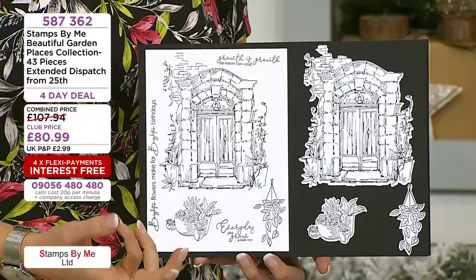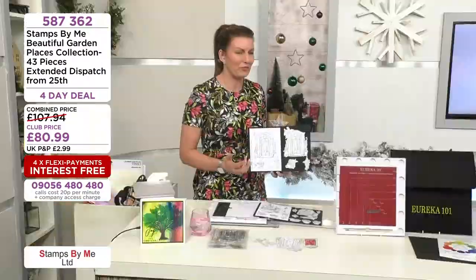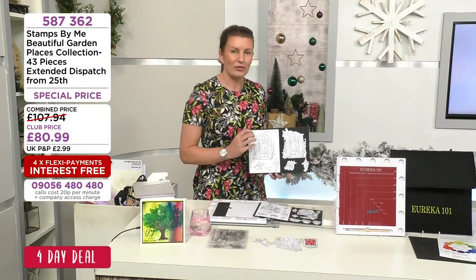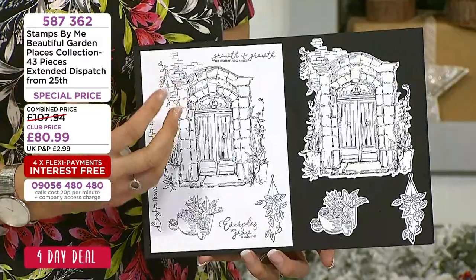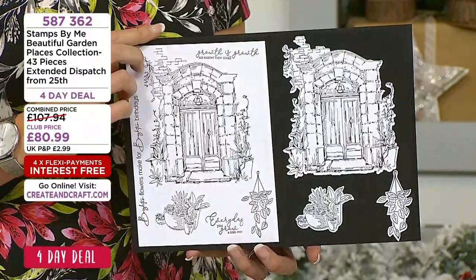Think about all of the other fabulous stamps and dies you've got from other companies that are going to work with this beautiful door. Now stamped in black and white, it's incredible anyway. But if you do want to just add a tone of grey or a tone of ochre or something like that, you've got instant artwork. The design is there for you. The hard work has been taken out.